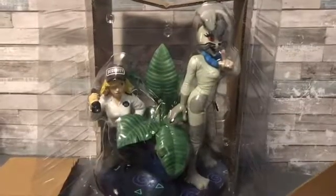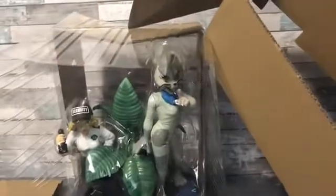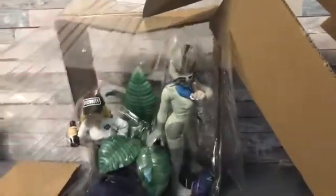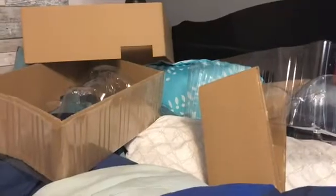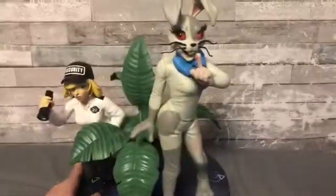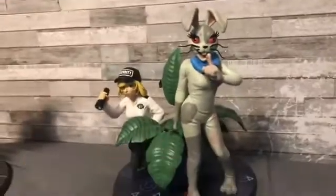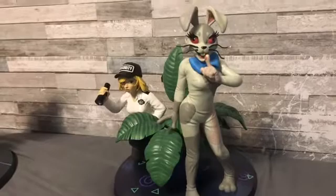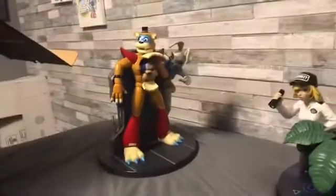Darn it! Okay, there's the figurine and its packaging, and all this just fell off. Yes, that happened. Now I have to get the figurine out of this plastic stuff. And with a lot of trash out of the way, here is the figure, or statue, whatever you want to call it. And I gotta say, this might be a lot better than that.